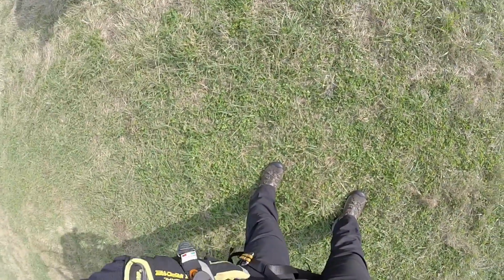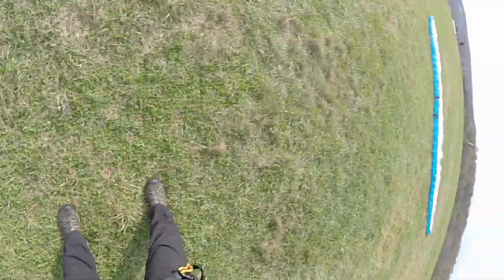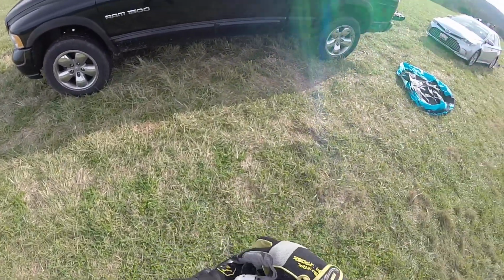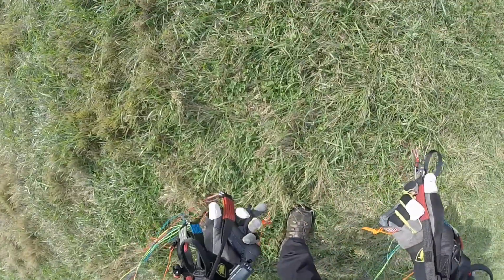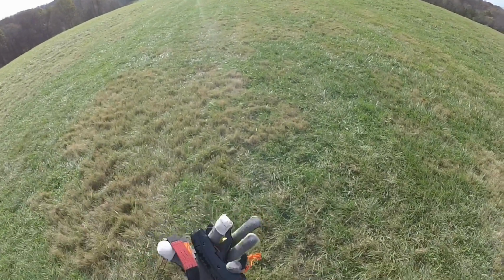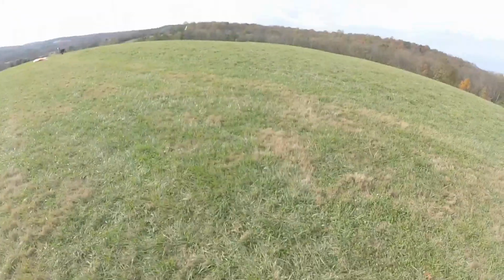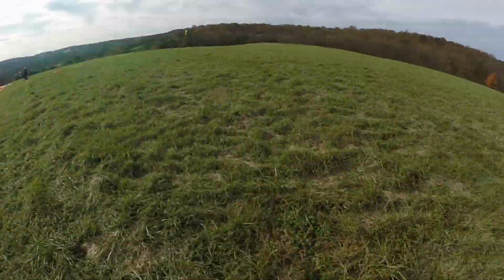Leg, chest, chin, D-shackles, carabiners looking good, over under with the throttle, clear prop. Let's go, let's get it up. Yep, you're on the throttle. Tight it.